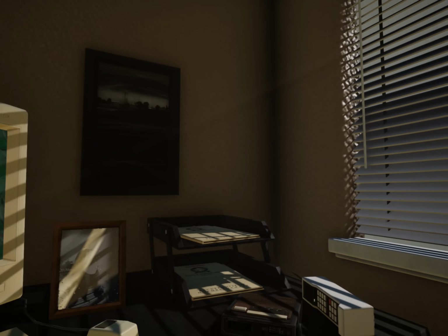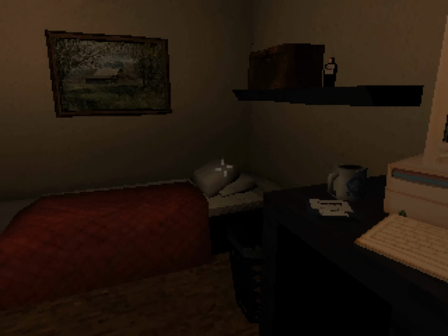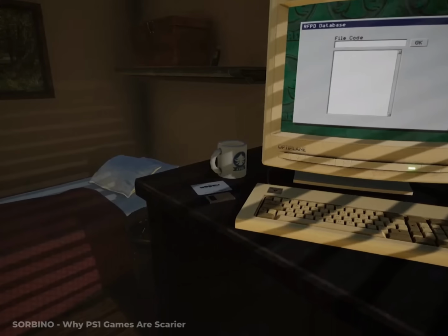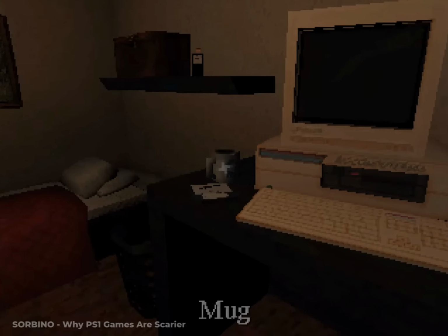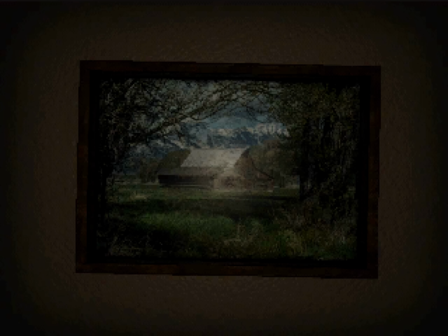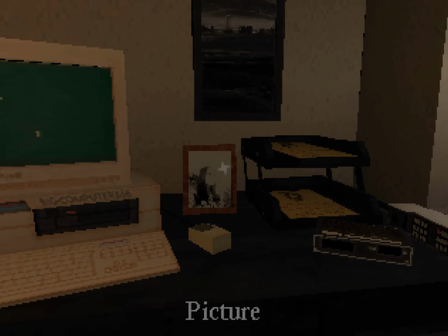This is Location Withheld. This is its DEMAKE. It's the same game, the only difference being graphical fidelity. The low-resolution transformation compresses colors and pixelates almost everything in front of you. The photos become indiscernible, something just doesn't seem exactly right.